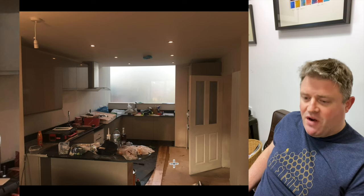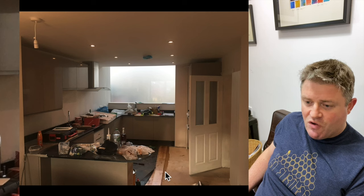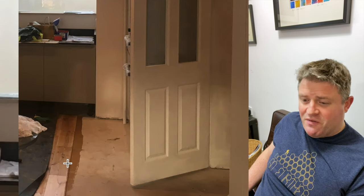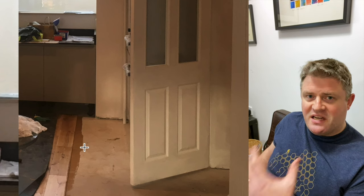And we're now up to the modern era. We're now into what are we building today? And this extension here had a solid concrete floor. And onto that, we were putting laminated floor. This is quite a cheap laminated floor. This building had to have a budget cut. But you can see this wet brown stuff, that's adhesive.